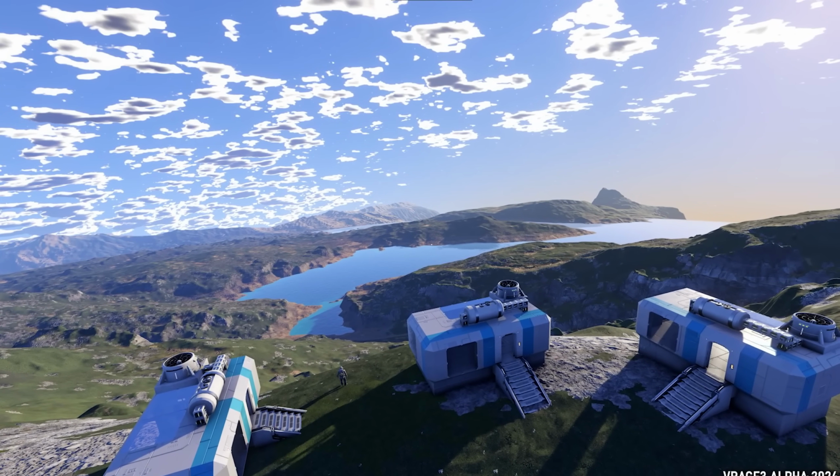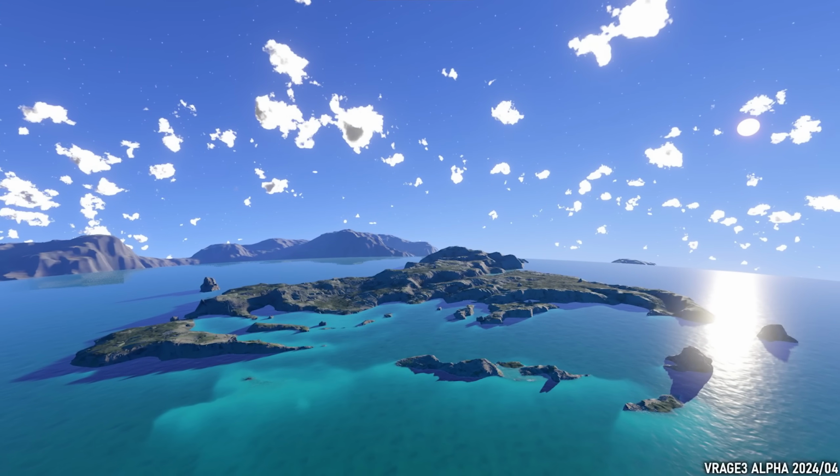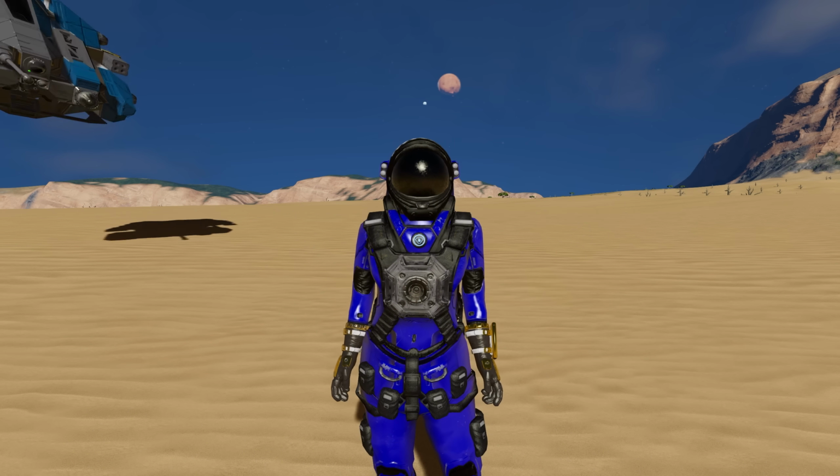Oh, that's such a good idea. If you're listening, Keen, if that's not possible in VRage 3, it needs to be. These clouds look so good. I want to have a fighter battle in one. Please. One of the most important things in Space Engineers to me is destruction.